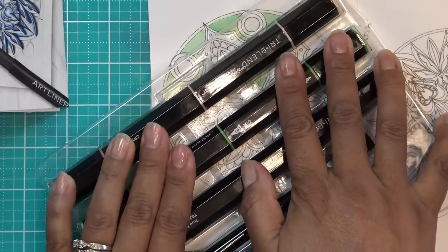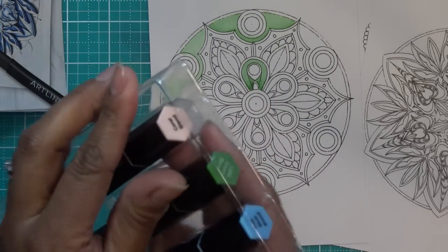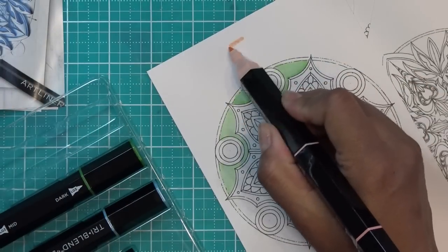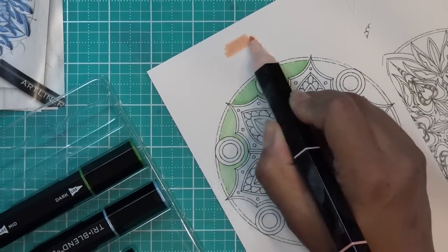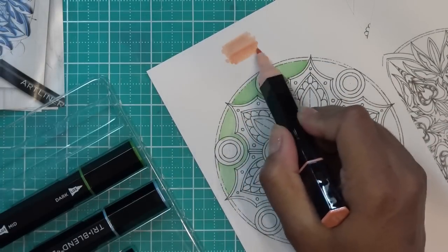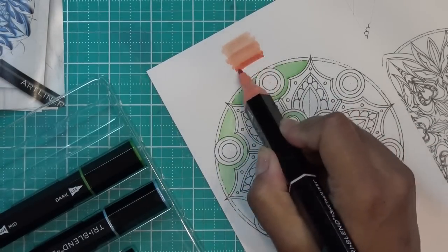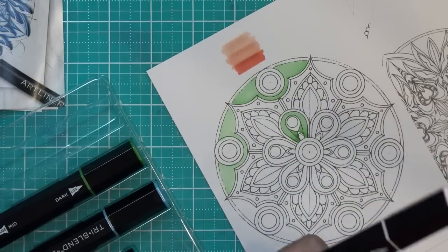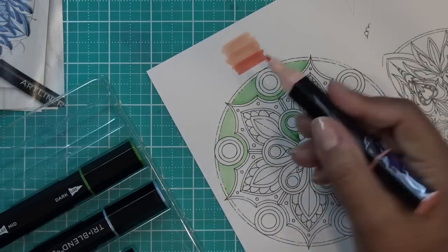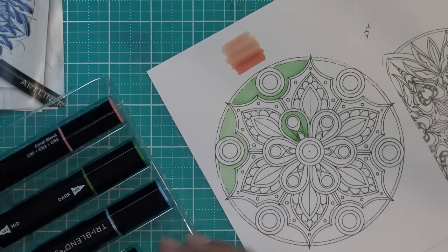All right, good value for what's in here. Even if you do have the tri blends already, you have some refills here. But these are really pretty colors, I think very useful colors. The coral blend, I'll just show you guys real quick. Again, light. Mid. Kind of blend that in there. And then the dark. And then I go back over with the light, kind of obliterate that line there, and mid. Hopefully you can kind of see the gradation there.